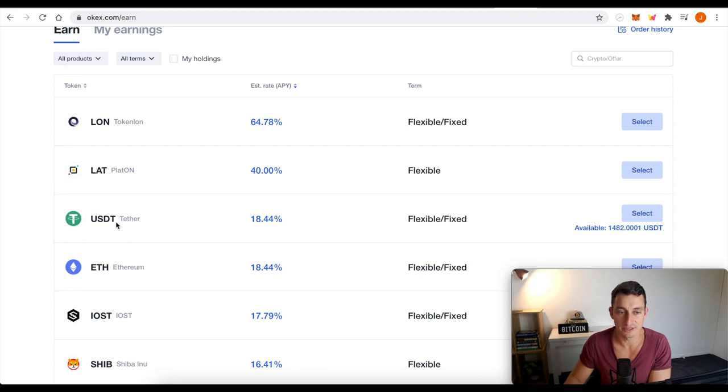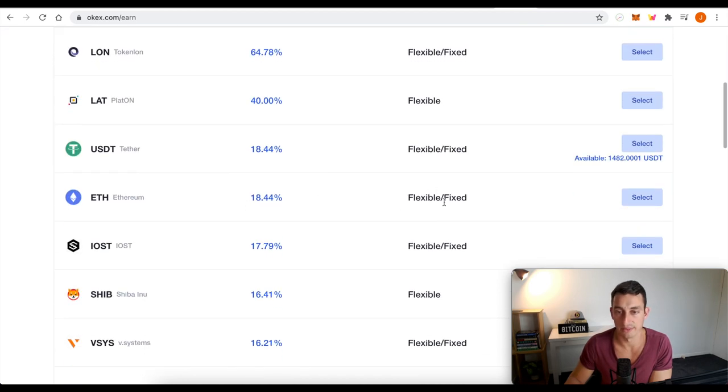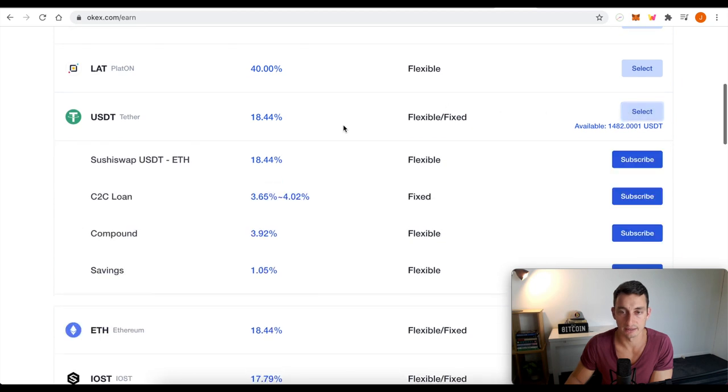As you can see here, USDT is earning interest of 18.44% per annum APY, and Ethereum 18.44. Now this is flexible or fixed. If I wanted to do it with USDT, there's 1,482 USDT here. I hit select, it gives me a drop-down menu, and then I can choose where I can get the interest from. So this one's on SushiSwap, USDT to ETH.